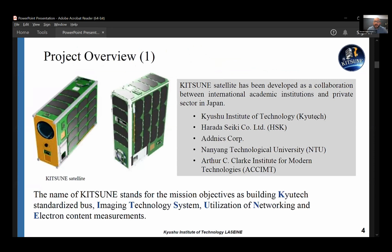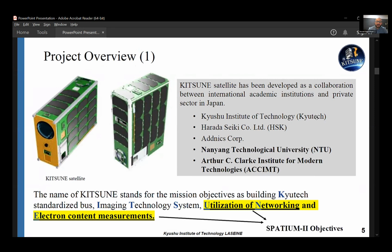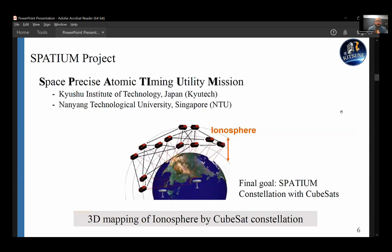Kyushu has been developed as a collaboration between international academic institutions and private sector in Japan. And we collaborated in SPATIUM-2, especially for the utilization of networking and electron content measurements. In the electron content measurements, the collaboration is done between Nanyang Technological University in Singapore and QTech. SPATIUM-2 is a part of the SPATIUM project, which means Space Precise Atomic Timing Utility Mission.